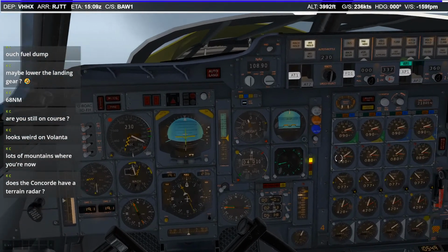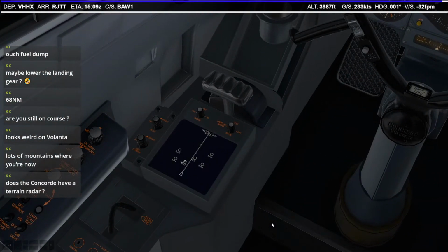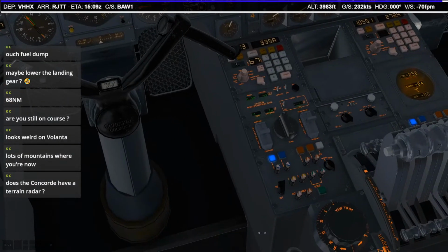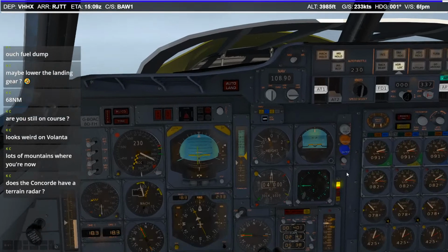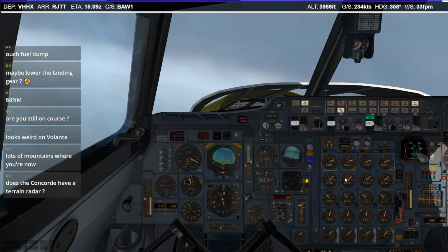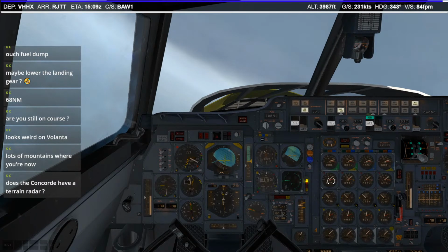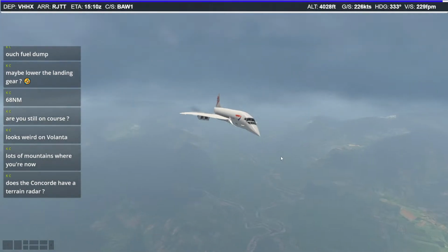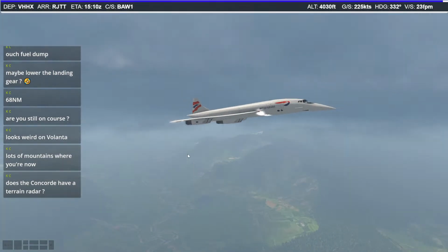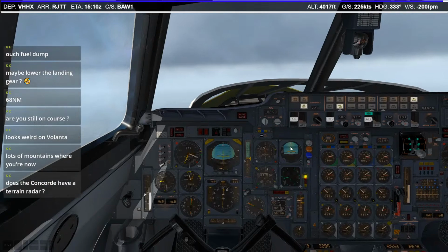Coming into capture. Down to 21,800. Does Concorde have terrain radar? No, it does not. So we're just relying on navigation. Just overshot that. That's alright. 18 nautical miles, slow to 220. Getting dangerously close to Concorde limits there. Still speedy. We're away from the mountains. In fact, you can see we were quite close to those mountains over there. So, within the safety limits, of course.